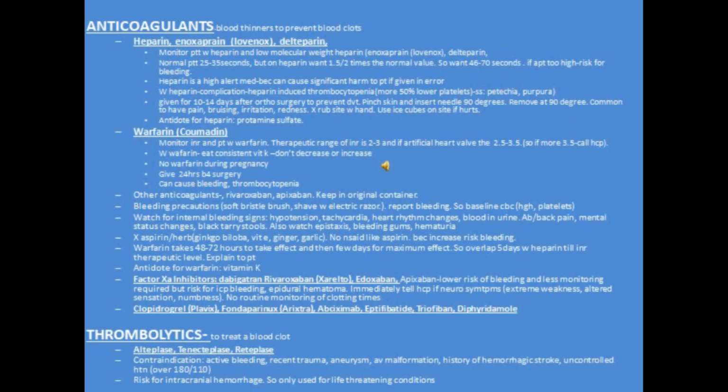The next class of medications are thrombolytics. So you should know the difference. Anticoagulants are blood thinners to prevent blood clots. Thrombolytics are used to treat blood clots if someone has one. These include alteplase, they all end in "place." So just remember place, like the blood clot is in place.